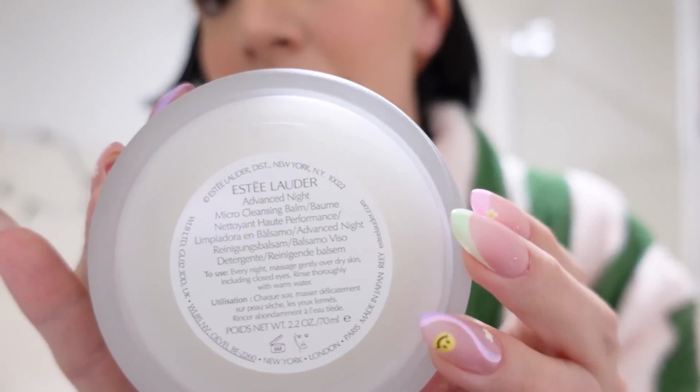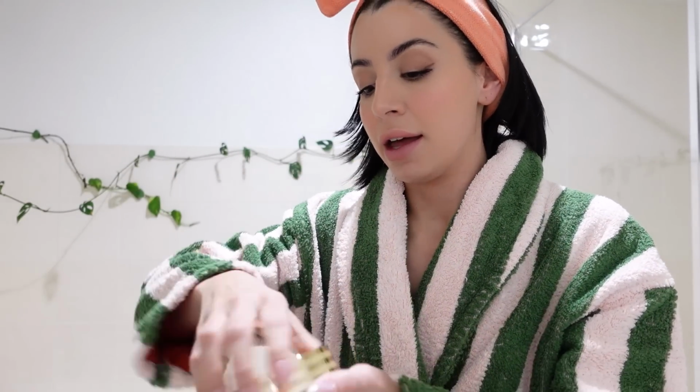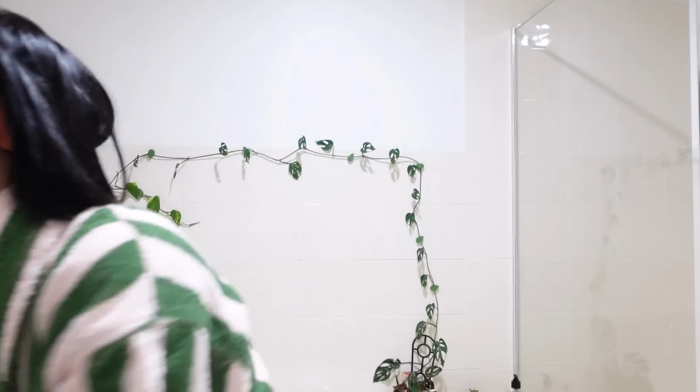Now to take off my makeup, I actually will use an oil balm. It is the Estee Lauder Advanced Night Micro Cleansing Balm, and I'm absolutely obsessed. I just grab a little bit, pop some on there, and I think while I rub it in, I'll answer some questions.